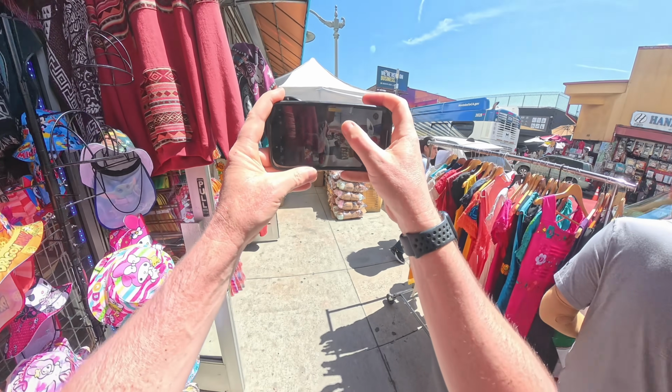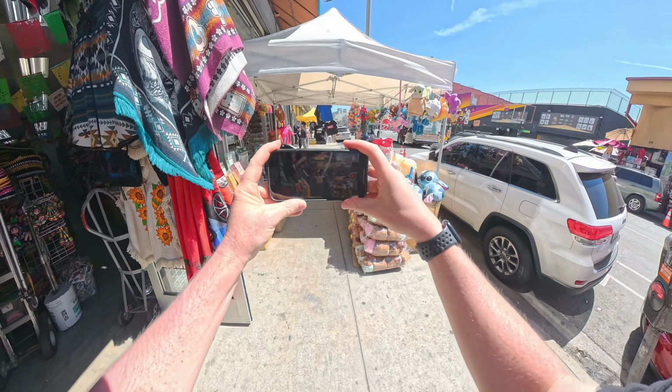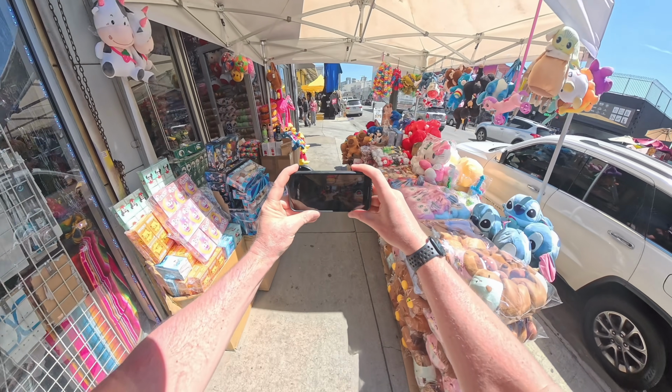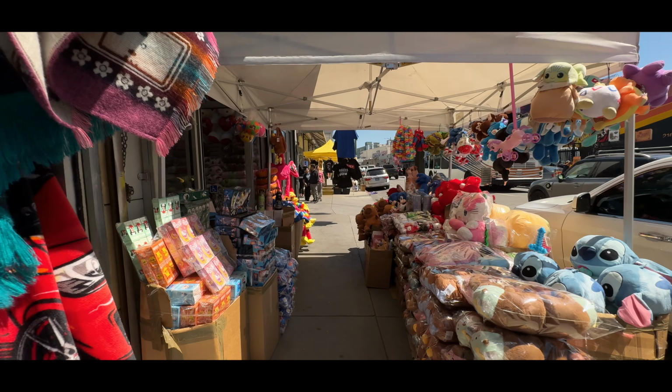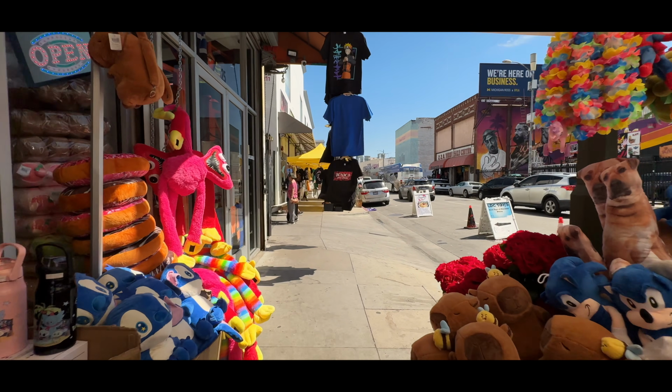Also, pushing your camera through things can make for much more interesting shots. Take this marquee, for example. I'm going to shoot using my wide-angle lens to create a greater sense of movement, push forward, and use the foreground as it passes by.